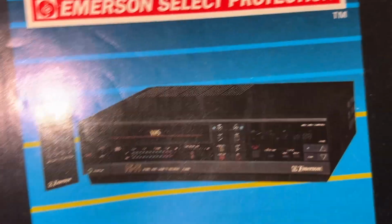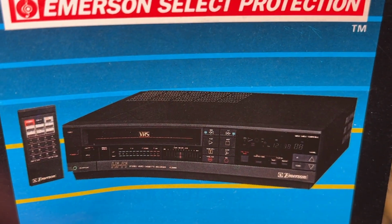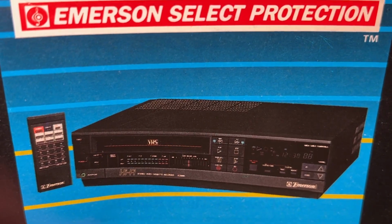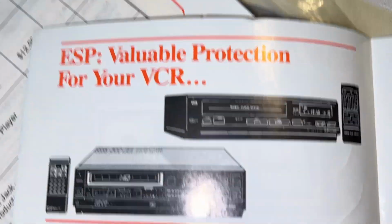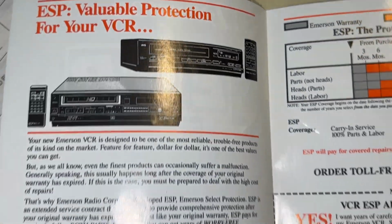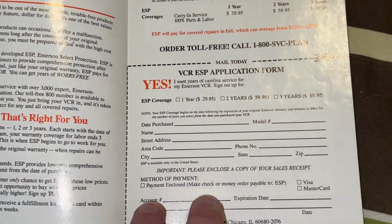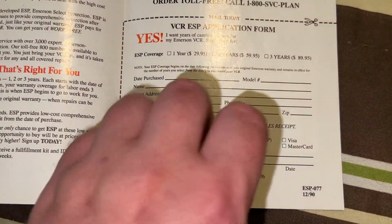I inspected this closely. I thought this may have been a Mitsubishi Hi-Fi one, but no, if you pay close attention to the VFD, it's actually an Orion. But some of their early Emerson, when they started branding their own VCRs, some of the early ones were Mitsubishi's, like around 1986. There we go, 1990 for that.